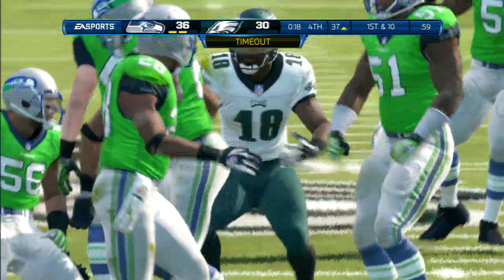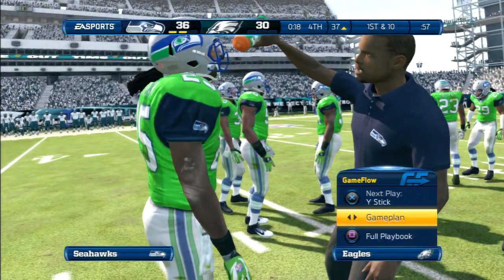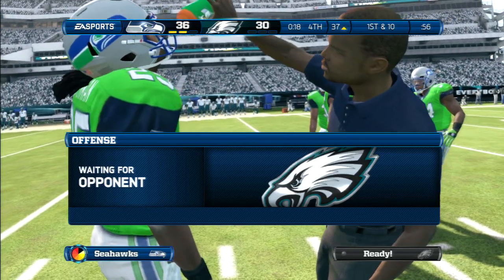Well, in the NFL, they can't always block those defensive linemen. Good job that time by the quarterback. Avoiding the rush, getting outside the pocket, and a beautiful throw on the run.